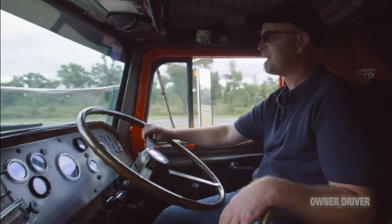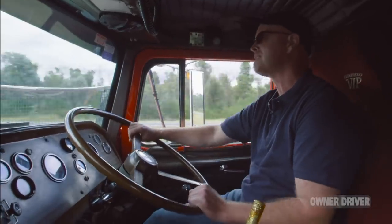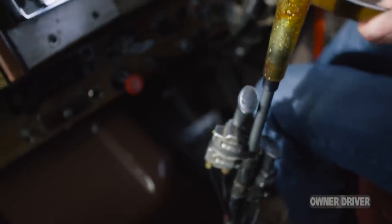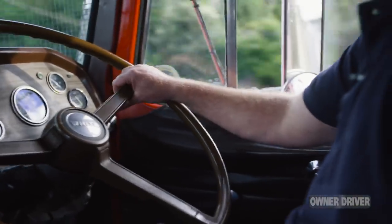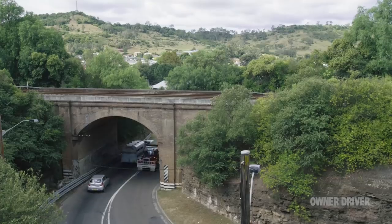The 1970s, when cars were made of steel, trucks were made of steel, leaded paint didn't give you cancer, cigarettes were good for you, and rock and roll was rock and roll. Fuel was cheaper than water, and nobody paid for water. It was a good time.